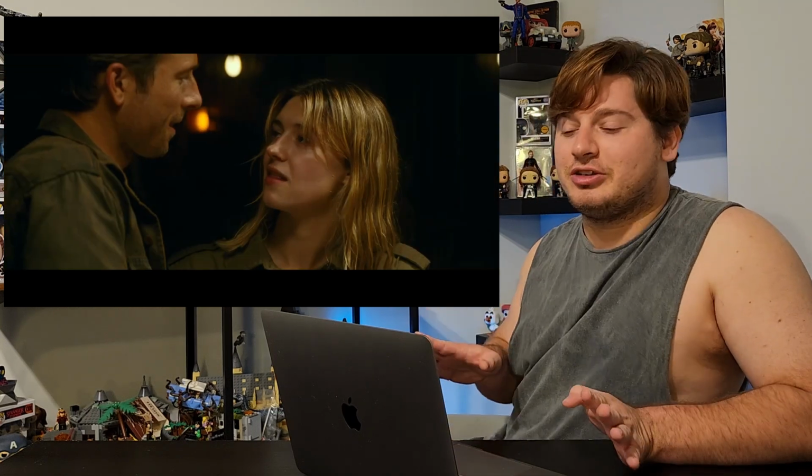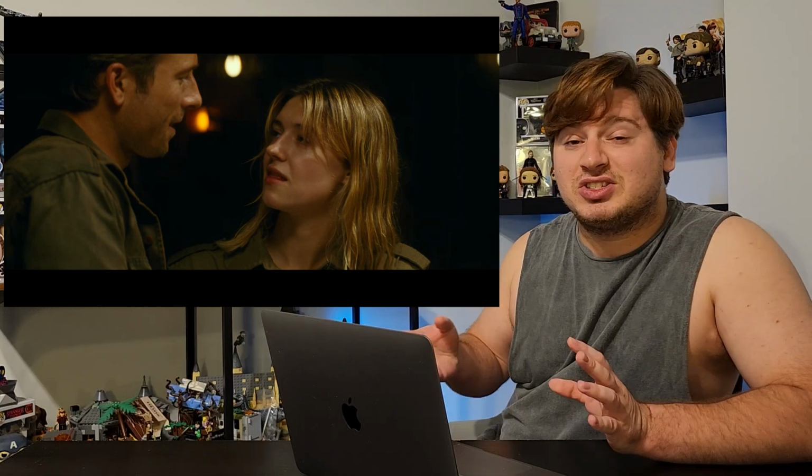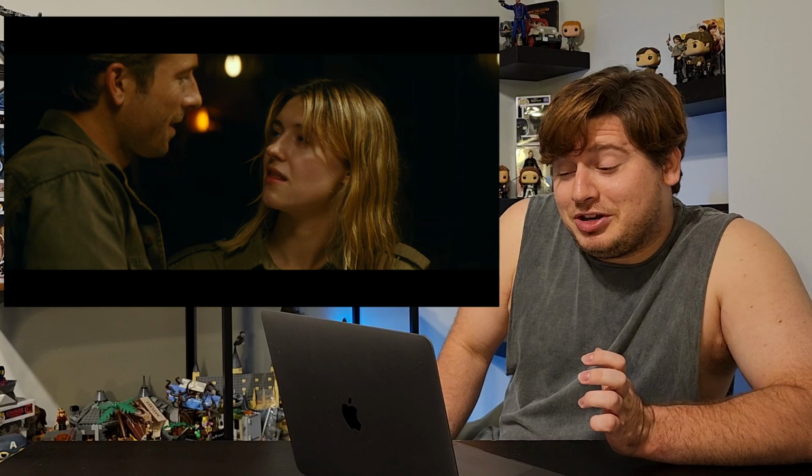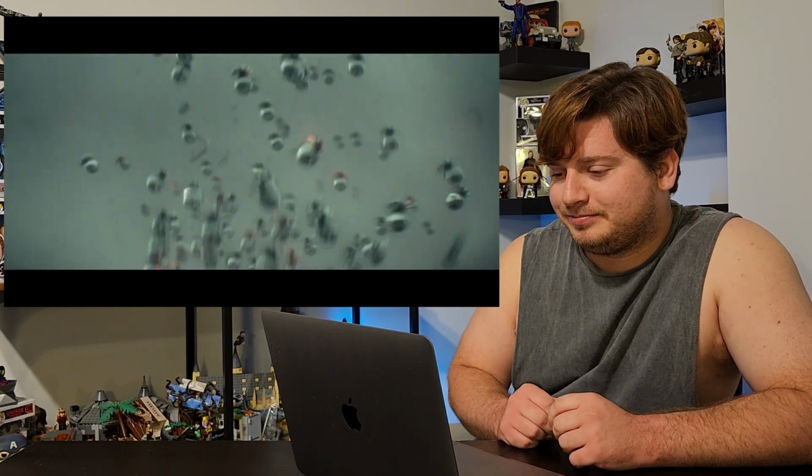Okay, so that's the other plot reveal. The whole plot of this is that they're gonna find a way to, I'm assuming, either blow up or disrupt Twisters. Which I think is pretty cool, honestly. We get a shot of the Dorothy again.